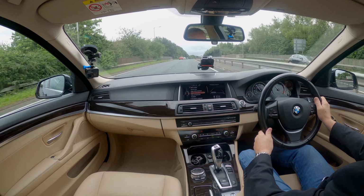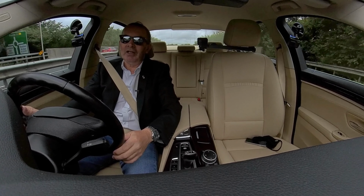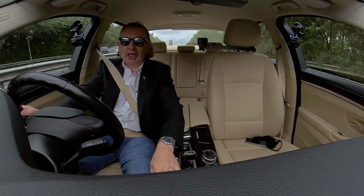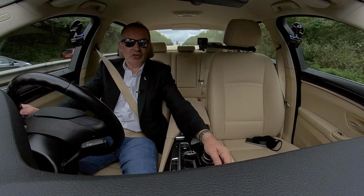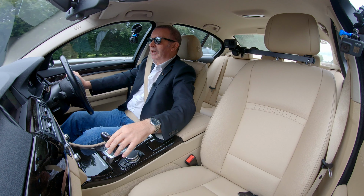The mid-range power, when you're doing 30 and 40 miles an hour and you put your foot down, again, it's just effortless. So we've got climate control here. I must remember to tell you about cars like this. I always forget to talk. Can't shut that now. So stick those there. That's the cup holders.